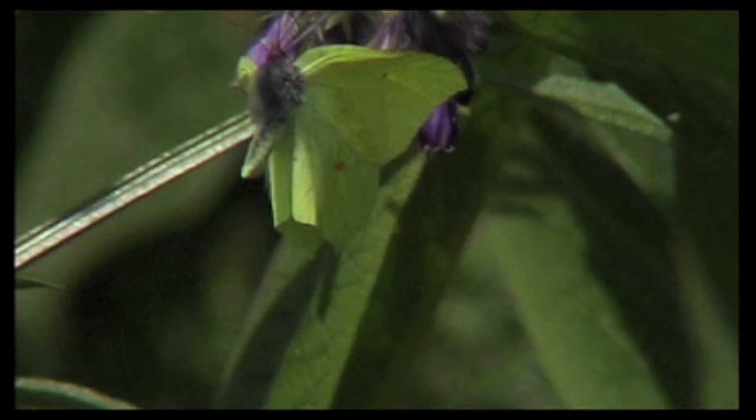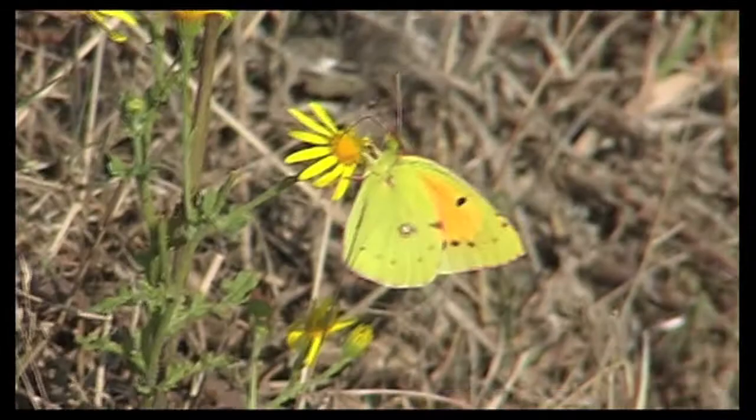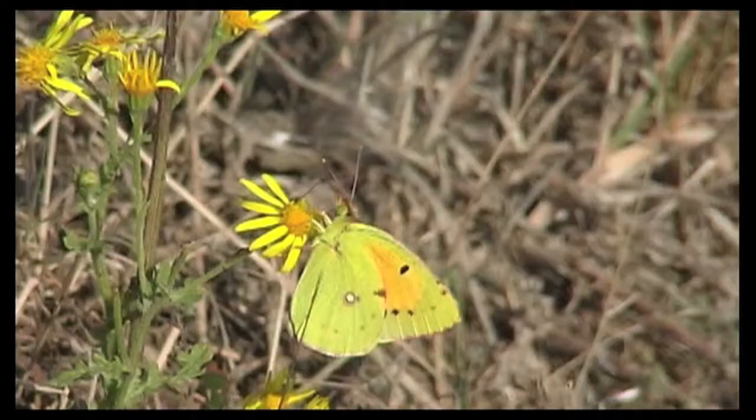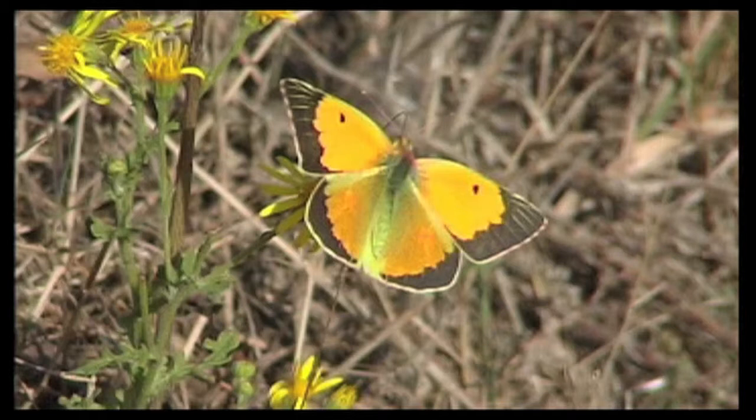Next up is the clouded yellow. This is one of our butterflies that flies in every year from the continent, like the Red Admiral and Painted Lady. A master of disguises, actually, difficult to see. Again, it's a butterfly that sits with its wings shut. So there we see what it really looks like. And I think we get a second chance there as well.